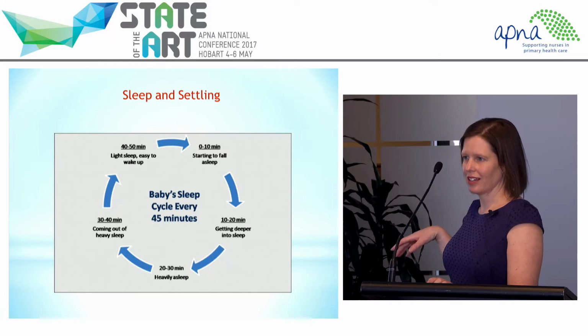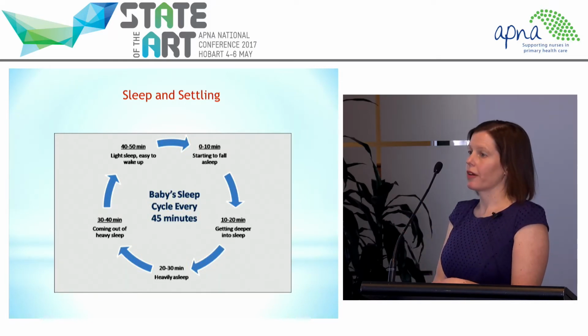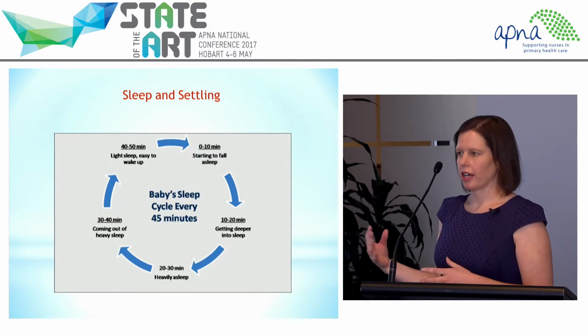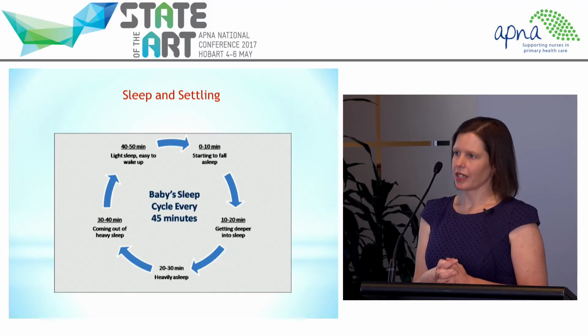Does anyone have any questions? What age? So I guess we're focusing up to 6 months, certainly between birth and 6 months. Sleep cycles do progressively get a bit longer as children get older, but for birth to 6 months, this is relevant.